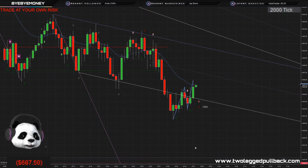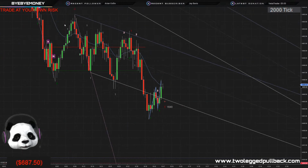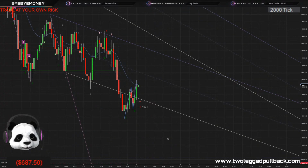Looking for a trap trade here to the long side, pandas, and I'll be looking to go long. I'm actually not looking to go short here, bottom of the channel. Second push down, right? Make the new low from here. Making the new low. Looking for a trap trade to the long side here, pandas.